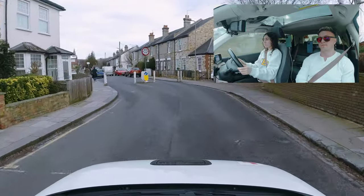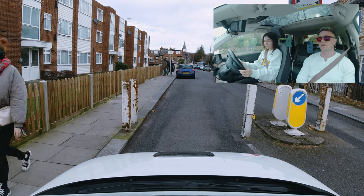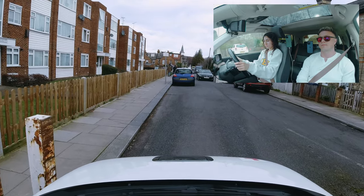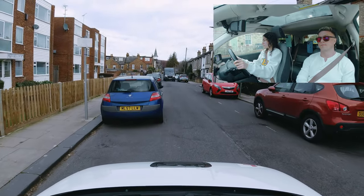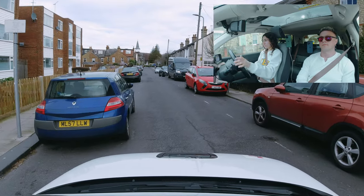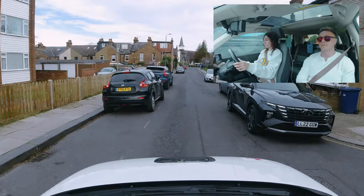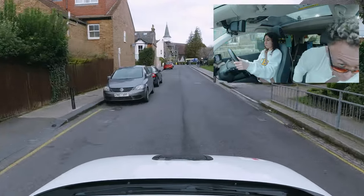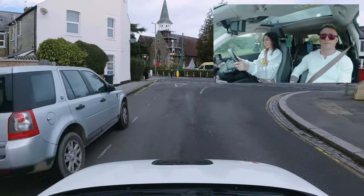After 200 yards, turn left, A1081, St. Albans Road. Can I use the camera for this? Of course you can, yeah. Lovely. After 50 yards, turn left, A1081, St. Albans Road.